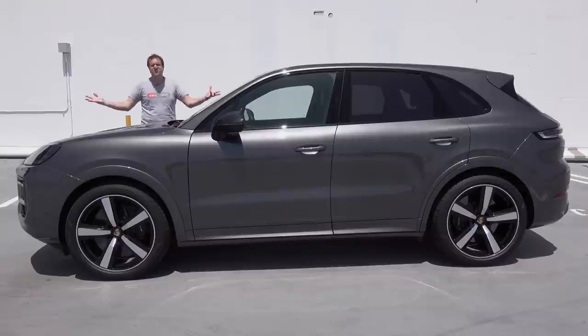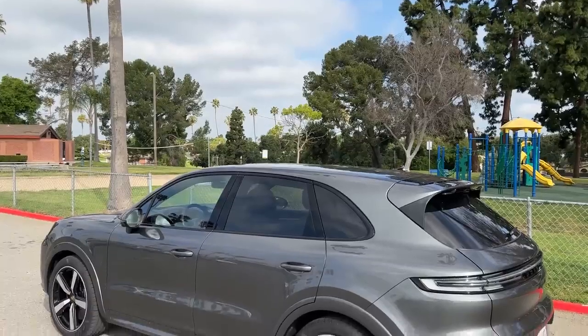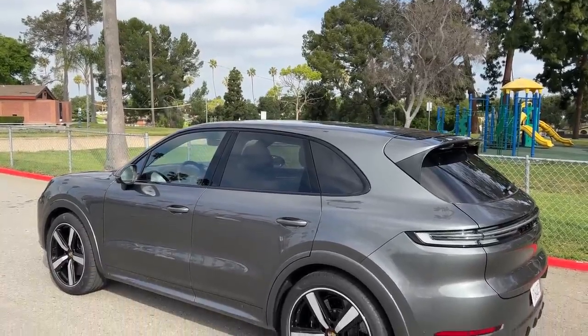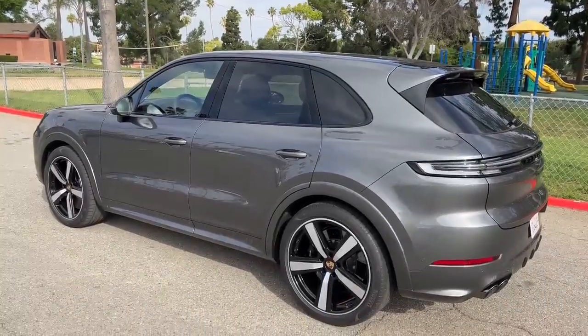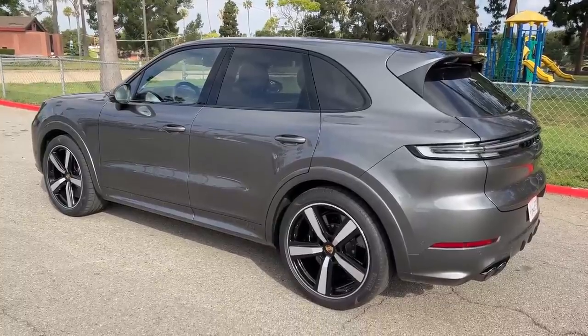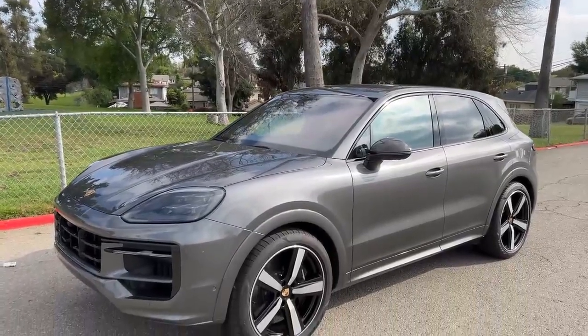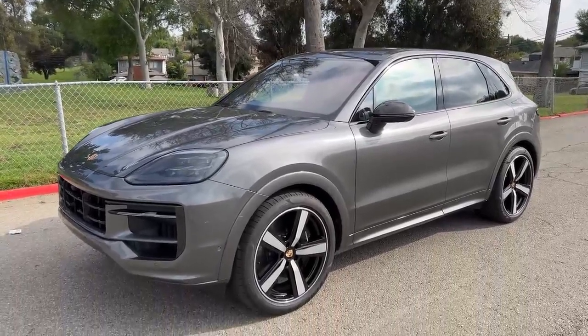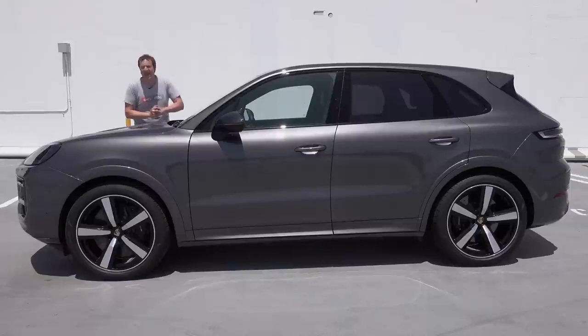This is the new 2024 Porsche Cayenne S, and it's been significantly updated compared to last year's Cayenne. There's some changes on the outside, some changes on the inside. I'll show you all of that, but the big news comes to this Cayenne S model, which switches back to a V8 after the old one had a V6. Today, I'm going to show you all of it, and I'll thoroughly review this new 2024 Cayenne and show you all of its quirks and features.